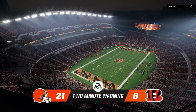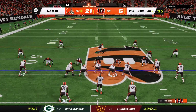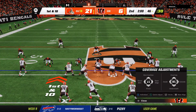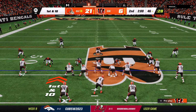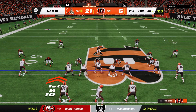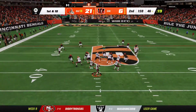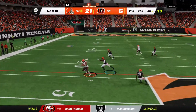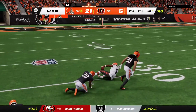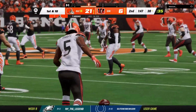2 minutes remaining in this first half of football. On first down, it's Watson. That one taken in by T. Higgins. He's got this to the 30 before being taken down. The catch and run, good for 24 yards.